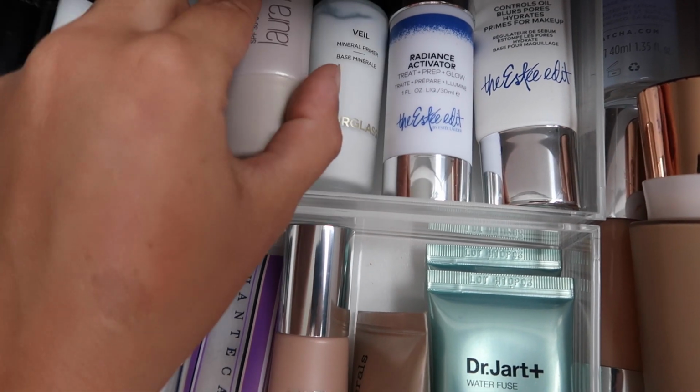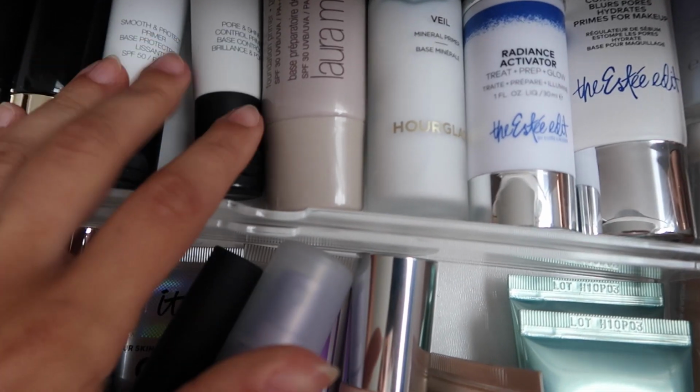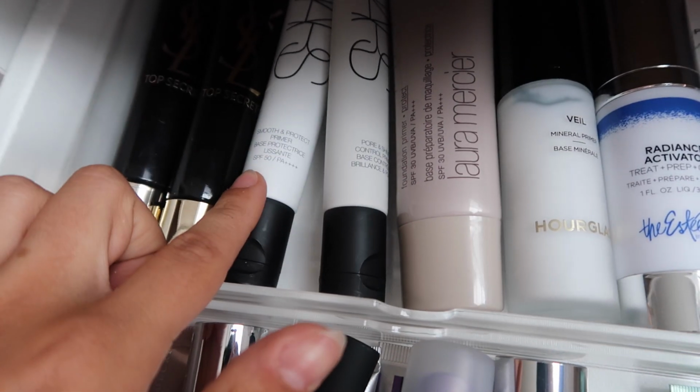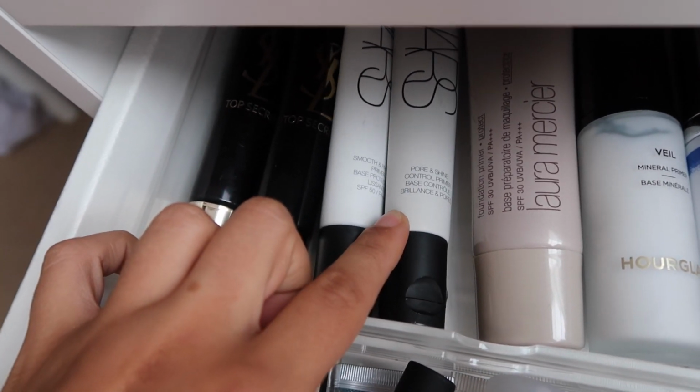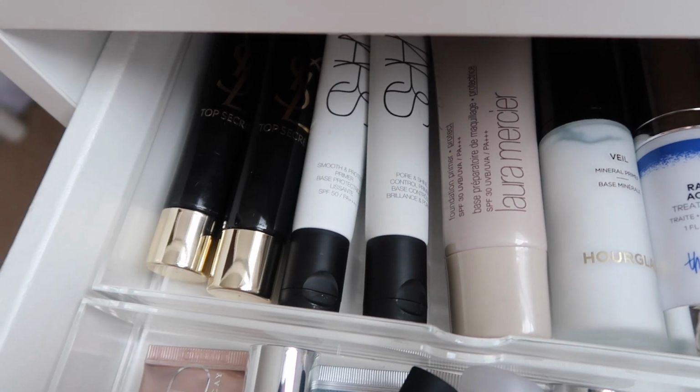Still haven't tried this, but it looks really good and I've heard good things. And then I have 2 of the Nars primers. So this is the Smooth and Protect primer and then the Pore and Shine Control primer. I think that's going to be one of my favorites. So I'm looking forward to trying those.